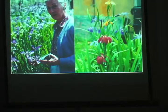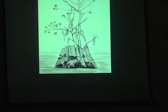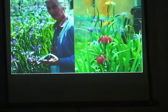So I'm going to kind of lead into the drawings that I have on the wall here. This is the Louisiana iris.